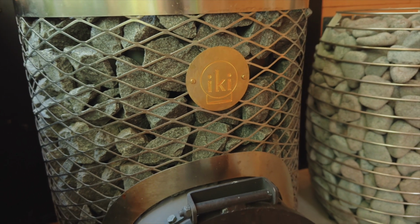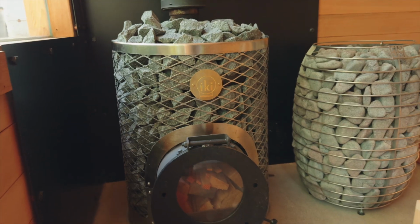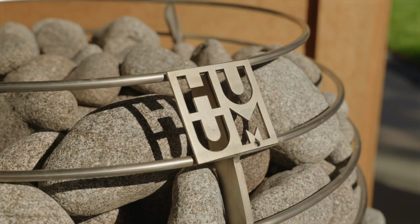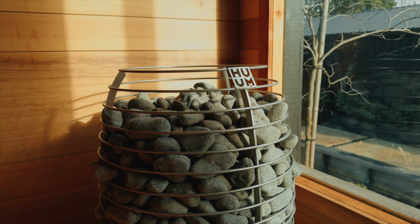The third mistake is choosing the wrong stove for your lifestyle. Wood stoves are great, they're traditional, and they feel authentic, but they require more involvement. You have to be there to light it, manage the fire, and plan ahead. Electric stoves are what most people choose. They cost a bit more up front, and you'll need an electrician, but they're simple. You can turn them on even remotely with Wi-Fi controls, and they're ready when you are. This decision isn't about which is better, it's about how you're actually going to want to use the space.